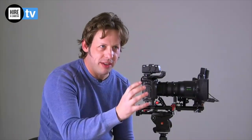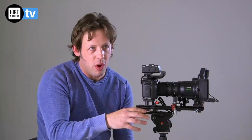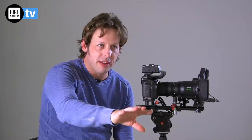This is not a radical change. He's managed cleverly to remove the E-mount with just four screws, and then he's created a new one for Micro Four Thirds, or for FZ mount as well, and that goes straight on. It doesn't damage your lens whatsoever, but it just opens up other camera platforms to this glass, which I think is fantastic.